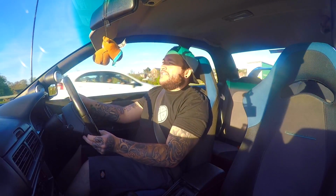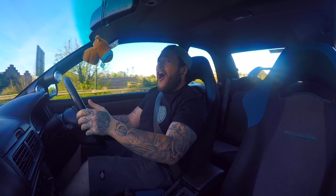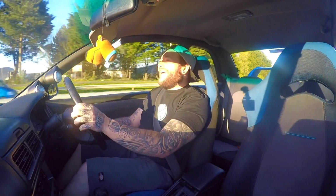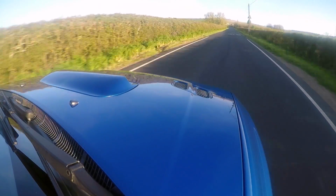So a nice bit of straight road, second gear. Oh my god, we only went half the rev range. Oh my god, that is the face. Oh, what a car.